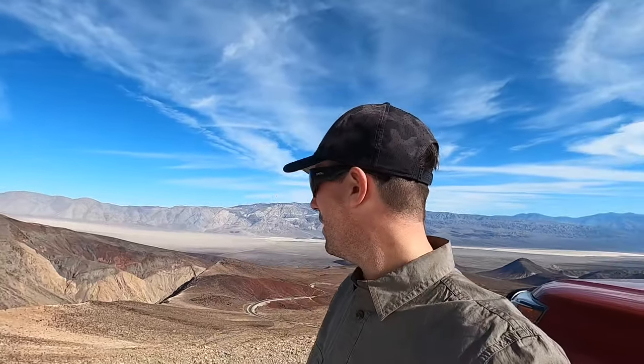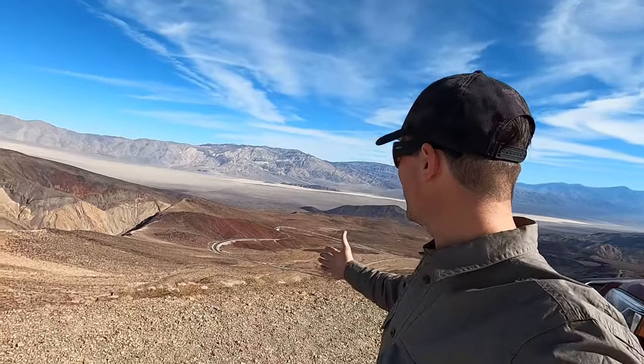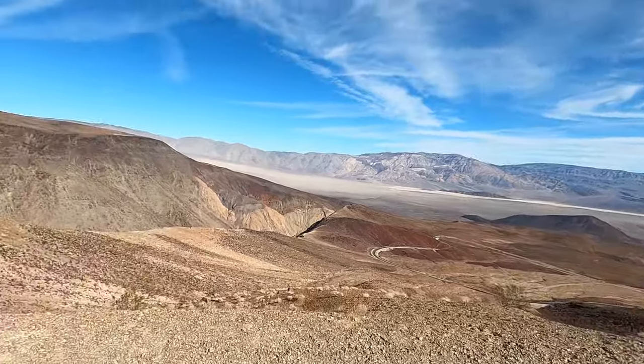At Star Wars Canyon. Have not seen a fighter jet yet. Have no idea if they're going to come today, but either way, still a great view, worth coming out. So you notice we drove down from the top. You can park at the top. There's a bathroom up there. If you drive down here, come right to the edge and see all this.